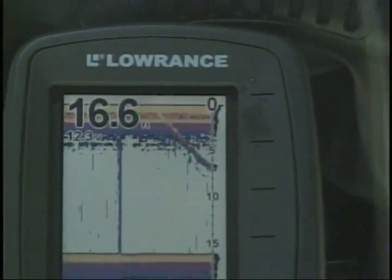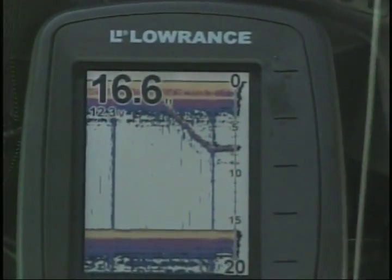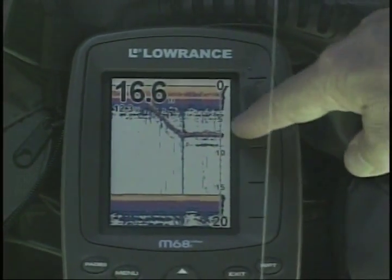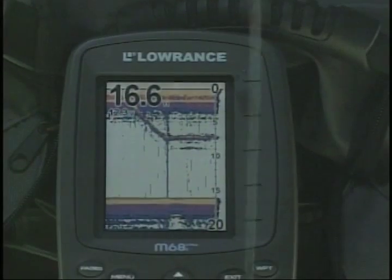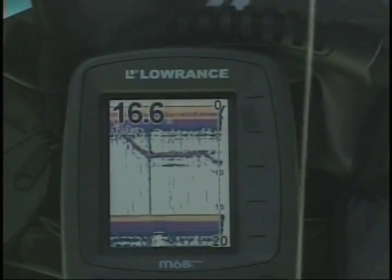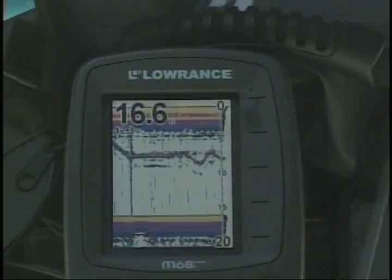Okay, you see that line coming down right there? That's my lure. Now if I stop letting it down, it's just going to be a straight line across there. That's all it is, right there. And if I go up and down with it, you'll see it go up and down. See it go down? Back up, down, that's my lure.